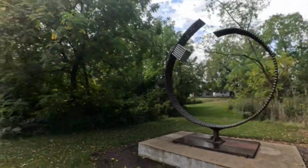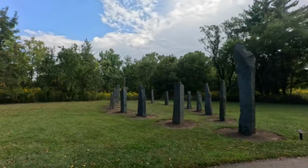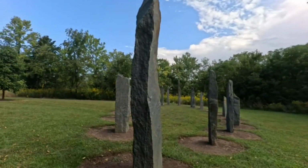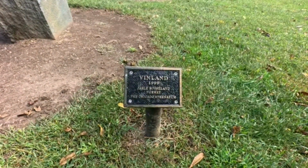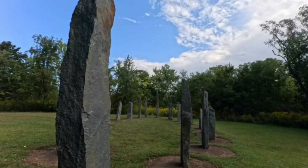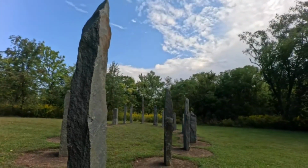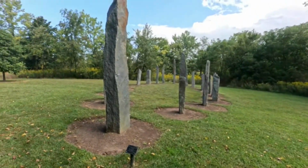Okay. And right around looks kind of like Stonehenge. I bet you anything it has something to do with Stonehenge. It's just a bunch of, looks like marble. Vinland, 1999, Roseland, Norway. But it looks kind of like Stonehenge. And yeah, those are marble, pieces of marble just kind of sticking out of the ground. Not quite sure the meaning of it, but it's beautiful.